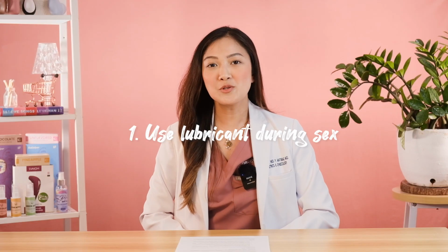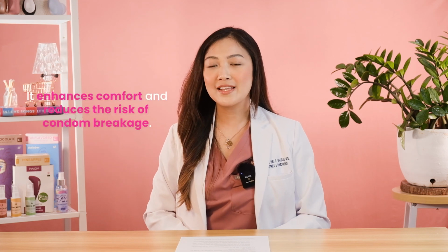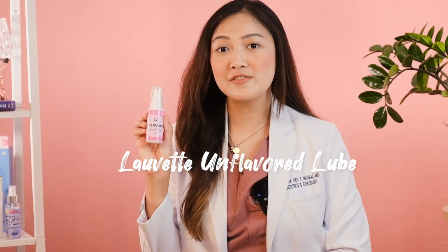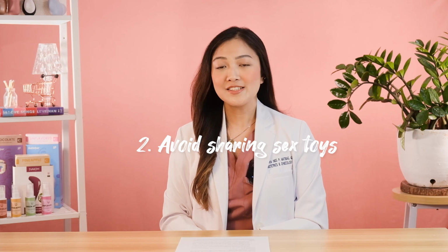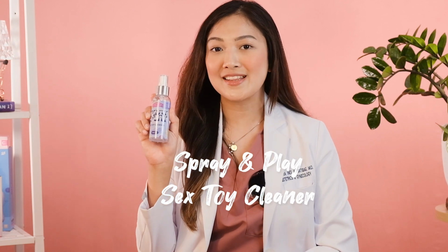Aside from those 4 main tips that I've mentioned, here are additional tips to help you maintain a safe and fulfilling sex life. First, use a lubricant during sex, especially when using a condom. It enhances comfort and reduces the risk of condom breakage. I recommend using Lovette unflavored lube with a gel-like consistency and water-based formula. Second is to avoid sharing sex toys. If you have to, please clean it first and wrap it with a condom. There are available sex toy cleaners in the market for quick cleanup, such as the Spray and Play toy cleaner.